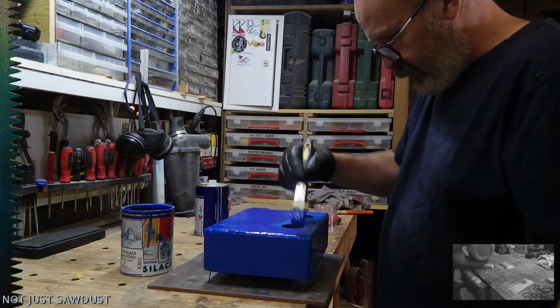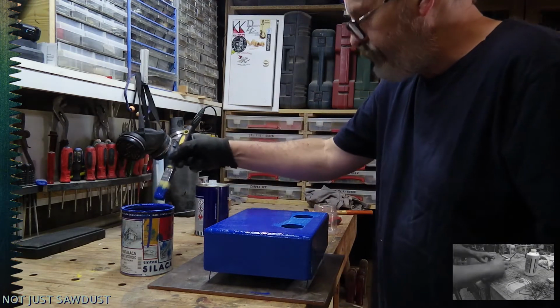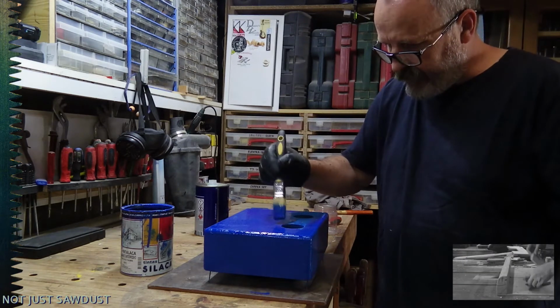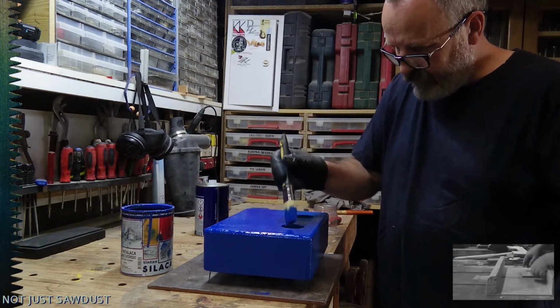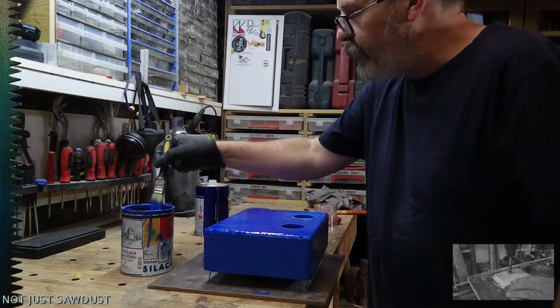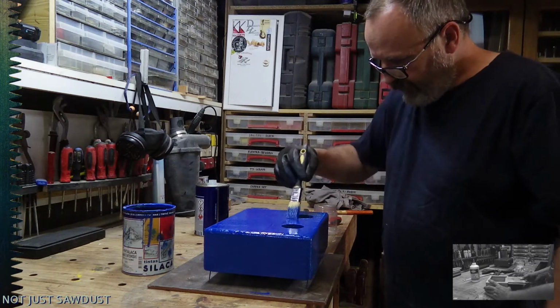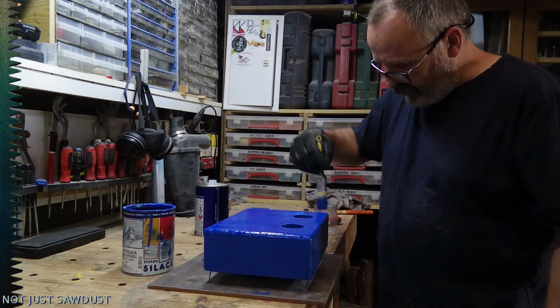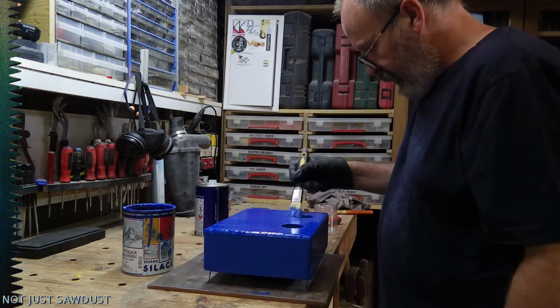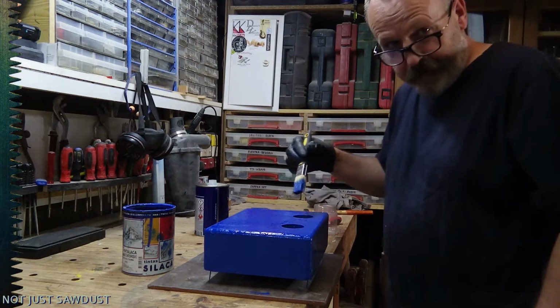I decided to put a few coats of paint on this. Use some filler to fill up the holes, and this blue paint was just available, so that's why it's this bright blue. I am going to give this one away.